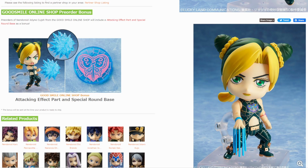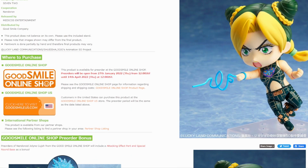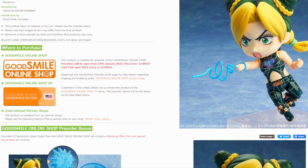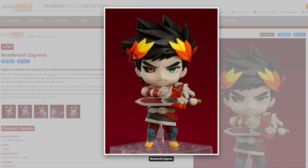So instead of just getting a special stand, you also get a punching effect part, which is pretty substantial, and I think you'd be missing out on a lot by not pre-ordering it from their website. That of course means you pay more, but at least this Nendoroid is on the cheaper side, so it won't hurt too bad.